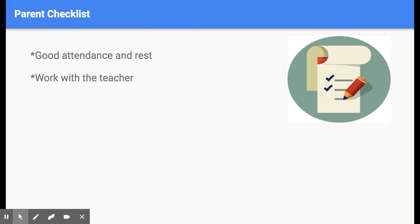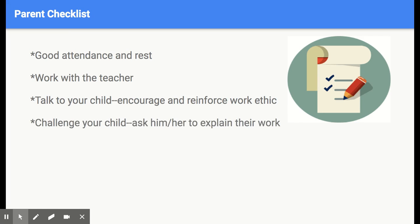When parents work with the teacher to reinforce what's taught in class and to speak with their children about what they're learning in school, this helps a great deal. Talking to your child, reinforcing not only the content, but also their work ethic and their determination to do well and to do their best. We suggest too that you challenge your child. Ask him or her to explain their work to you.